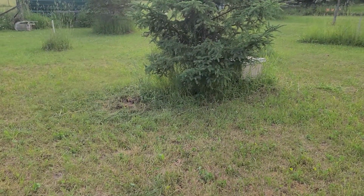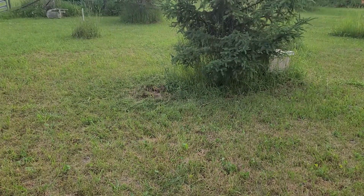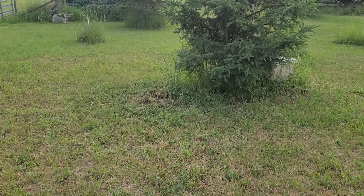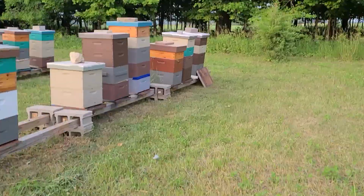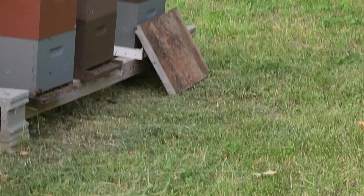So it is Sunday, June 18th, and we are back in Howell. It's a quick update, but as you'll notice, our tree hive has finally been moved. It only took us over a year, so we did move them. Over here you will see that there's a landing board blocking the entrance, forcing reorientation flights. So that's what's going on right there.